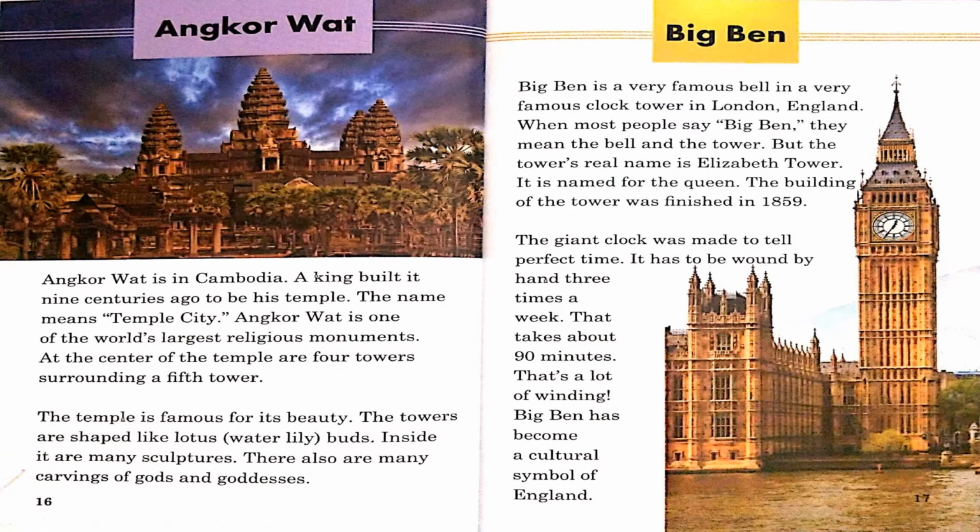Angkor Wat. Angkor Wat is in Cambodia. A king built it 9 centuries ago to be his temple. The name means temple city. Angkor Wat is one of the world's largest religious monuments. At the center of the temple are 4 towers, surrounding a 5th tower.